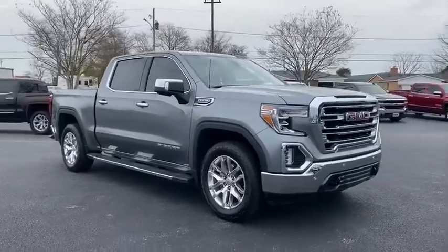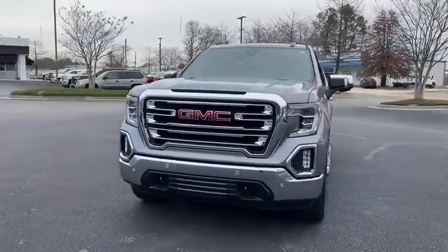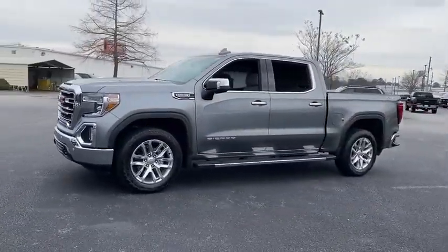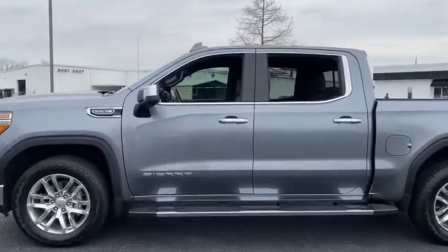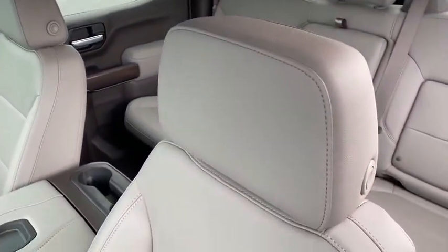Take a ride in the 2020 GMC Sierra 1500. The Sierra 1500 offers a 5-star frontal and side crash test rating and a combination of mechanics and aerodynamics that give it better conventional V8 fuel economy than any competitor.